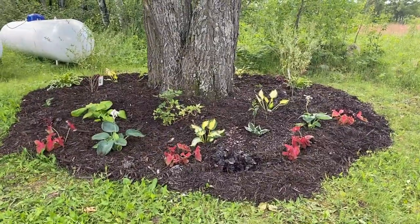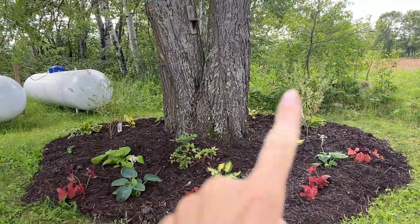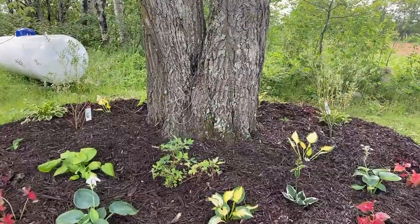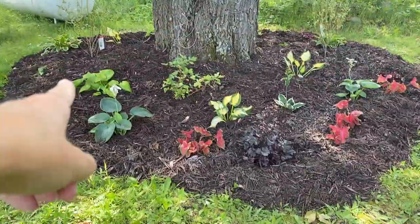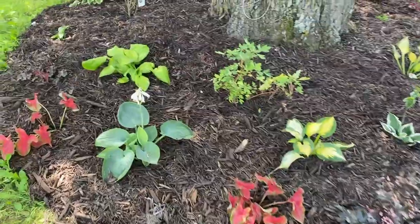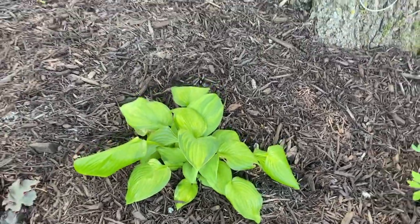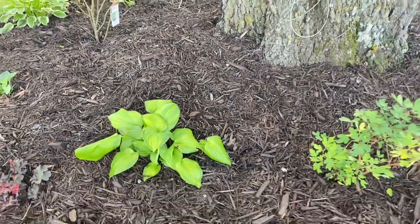But here it is. I love it. I absolutely love it. So here's the oak tree and it's flanked by 2 Nishiki willows. I apologize if I did not say that properly. And then we got some Hostas, bleeding hearts, Heuchera, and caladiums. I don't know why I keep giving this hosta water and it always looks like it's wilting to me. So I don't know if that's just kind of transplant shock, but it's been planted for several weeks now.